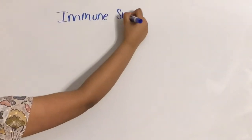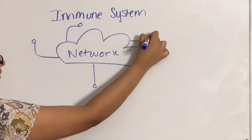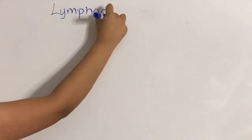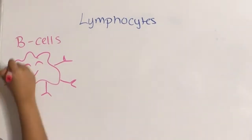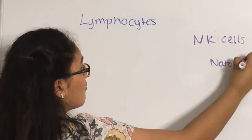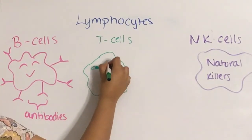Our body's defense mechanism is the immune system, a complex network of cells, tissues, and organs that fight any invaders that may enter our body. There are three types of lymphocytes, a type of white blood cell that plays a large part in our immune system: B cells, T cells, and NK, or natural killer, cells. T cells recognize and kill infected cells found in the immune system.